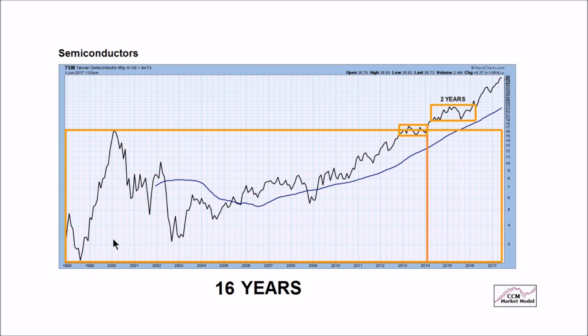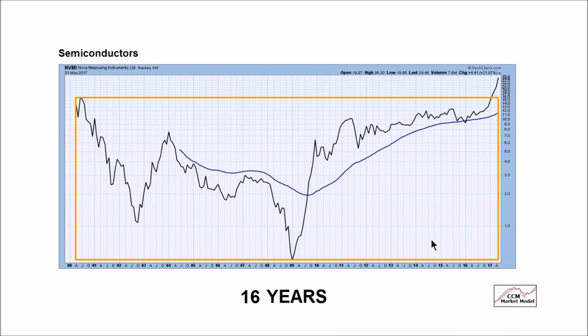Taiwan Semiconductor was inside the orange box here for 16 years. It consolidated for 2 years, and then had a bullish breakout. Nova Measuring Instruments finally was able to break out of the orange box. It was inside of the orange box for 16 years. This chart is as of May 31st, 2017.